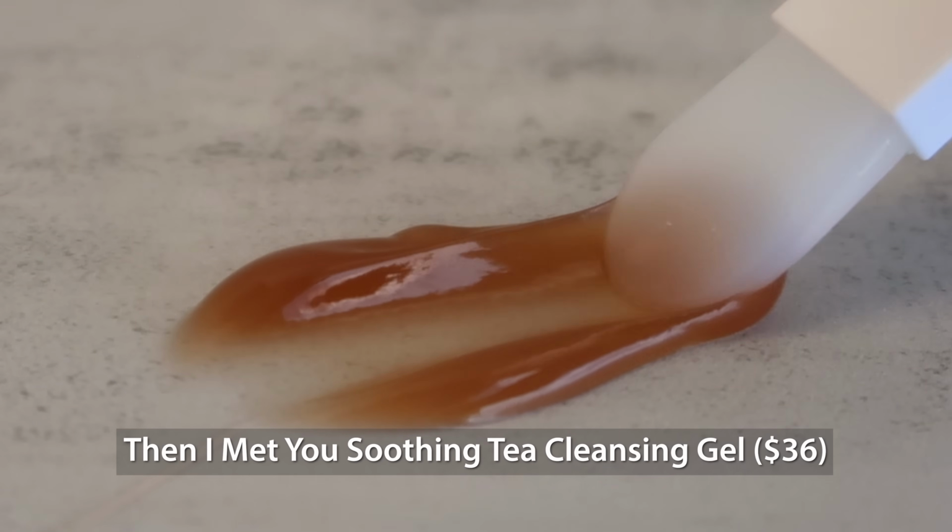Super good cleanser. And then if you're someone who leans a little bit more on the combination oilier side, I would recommend the Then I Met You Soothing Tea Cleansing Gel.